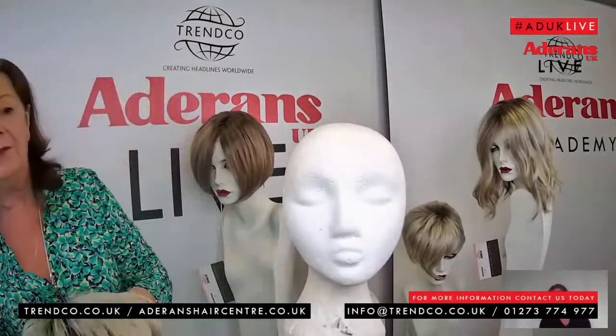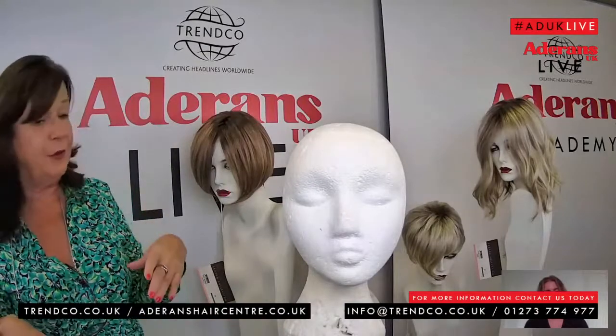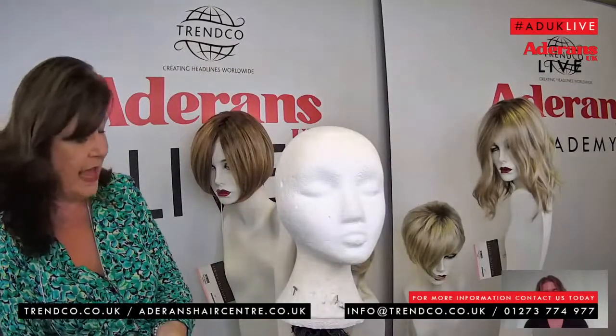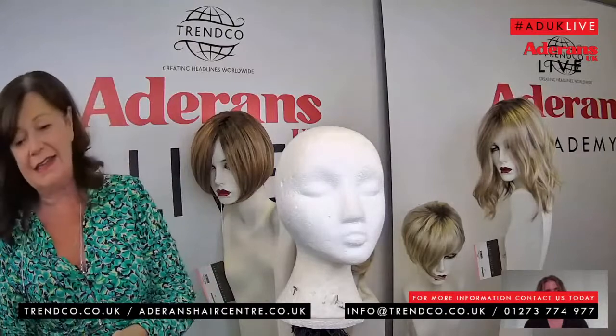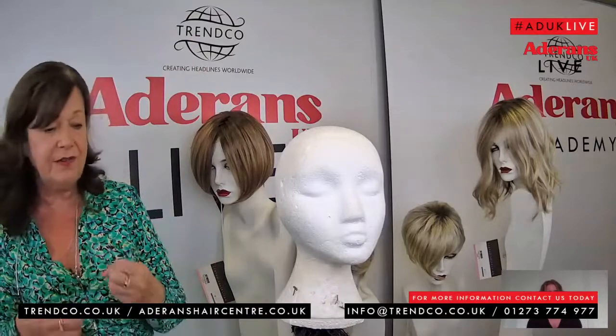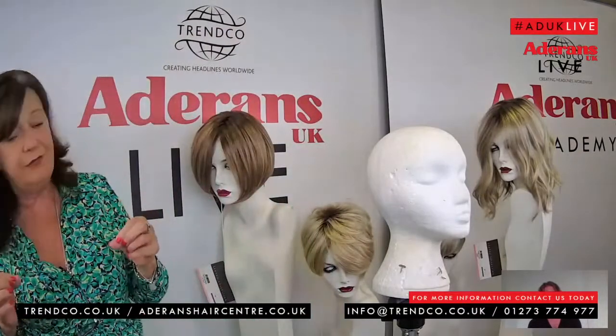For those of you who just joined us, we're looking at the new Sentoo Lotus collection. Four new styles: the Gardenia, Primrose, Daisy, and the last one we're going to show you is the Fuchsia. And the Fuchsia is the longest one out of the collection. The one on the display, the colour of that one is the Aspen Melange Rooted. And that colour, when I'm describing it, I'm looking at a mixture of different ashy blonde shades with a very soft brown running through it and just a very subtle root.